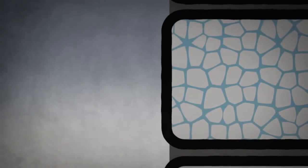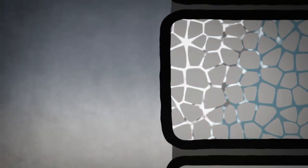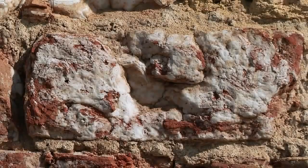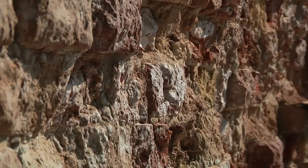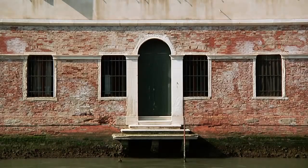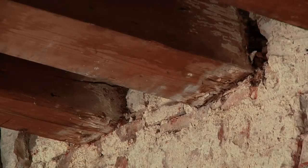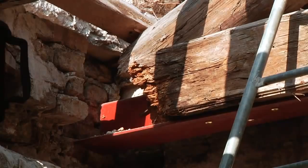The salt seeps into the masonry dissolved in the water. The water evaporates from the wall, but the salt, on the other hand, becomes crystallized. Once it is crystallized, its volume increases up to 12 times, disintegrating the bricks. Even the wooden beams under the floors are damaged by humidity because the water makes it easier for fungi and bacteria to attack the wood.